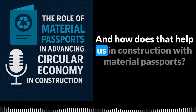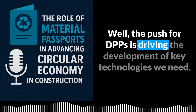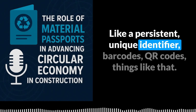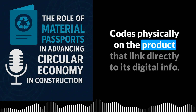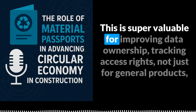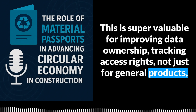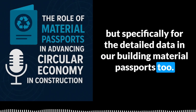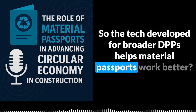And how does that help us in construction with material passports? Well, the push for DPPs is driving the development of key technologies we need, like persistent unique identifiers. Barcodes, QR codes. Things like that, yeah. Codes physically on the product that link directly to its digital info. This is super valuable for improving data ownership, tracking, access rights, not just for general products, but specifically for the detailed data in our building material passports, too.